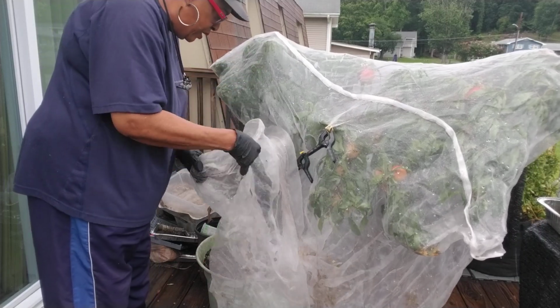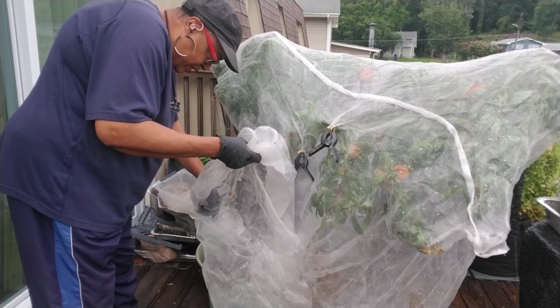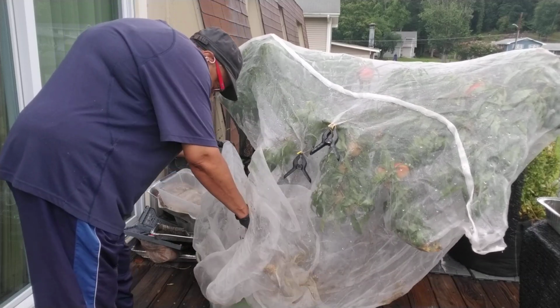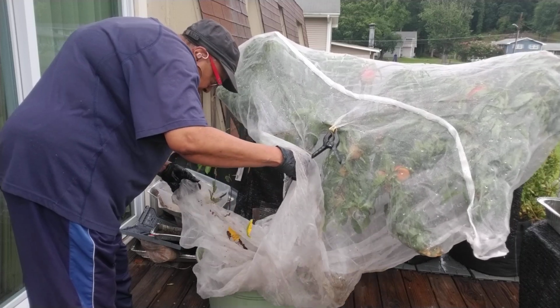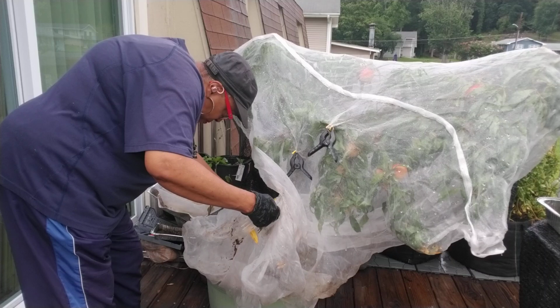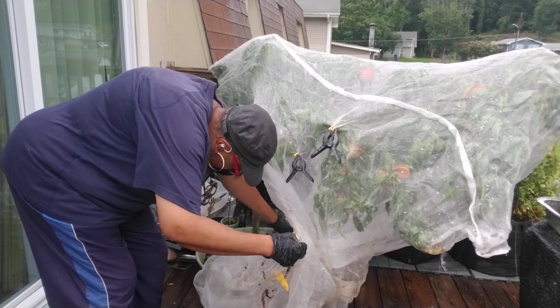So we're going to harvest what we can. I've already lost some peaches, and I think there's some down in here, and whatever is eating them is still in here. I thought I saw some peaches down in here that I wanted to get out. Yeah, here's one right here.